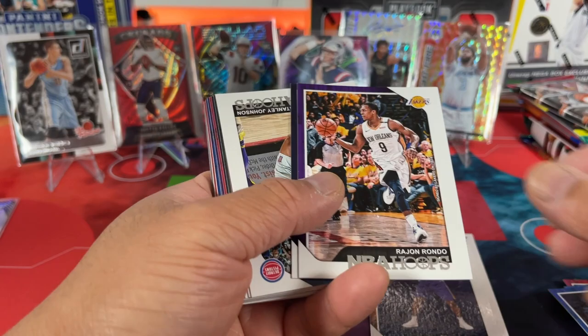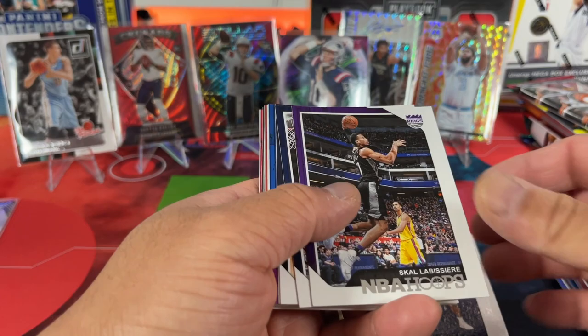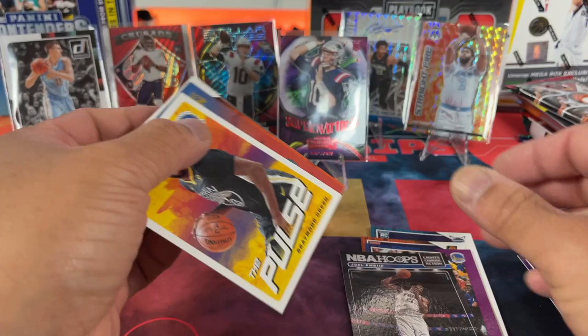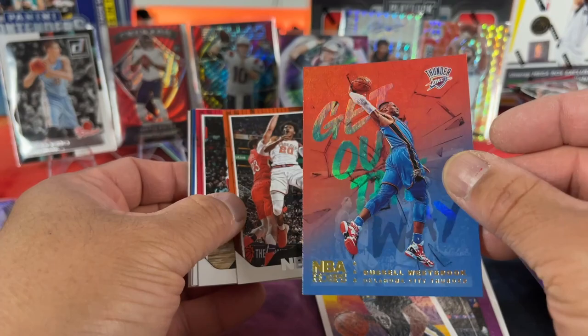Let's finish this pack. All right, we are chasing Luka. Trey. Luka. Not Trey. Luka. Trey. Millsap. Howard. There's Andre. Come on, baby. I always get Joel, too. It's kind of crazy. Draymond. And then, ooh, this one looks cool, but it's probably not anything fancy, but it's a silver or red. It's a nice-looking one. Cool-looking one. I'll put that aside.